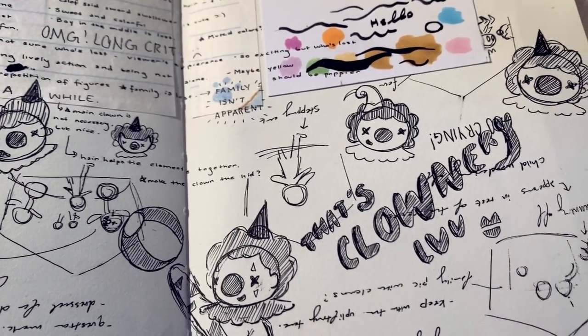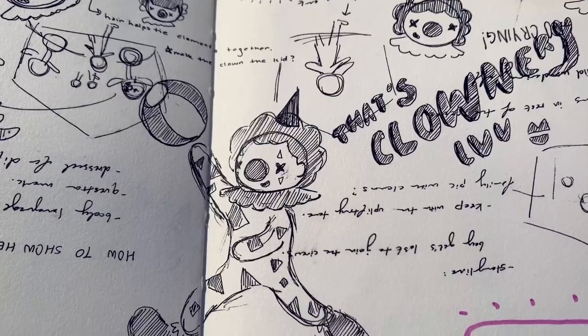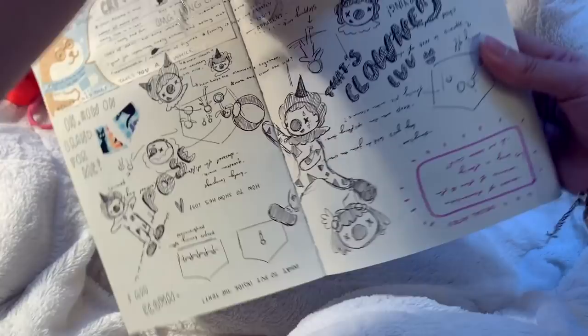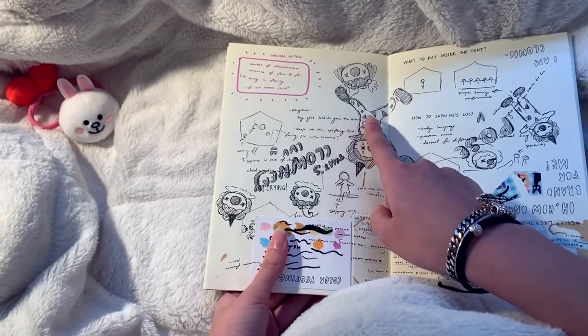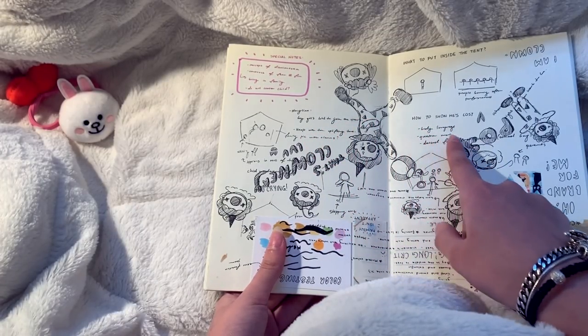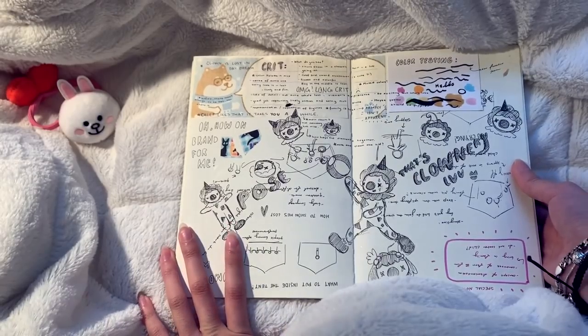I drew all of these during crit. Like, I wasn't doodling while thinking. I typically go back and doodle during crit. It's all upside down again. I think this is just more thinking. It says storyline, wants to join the clowns, how to show he's lost, body language, question mark, dressed for different. So the thing is, we weren't allowed to use text.